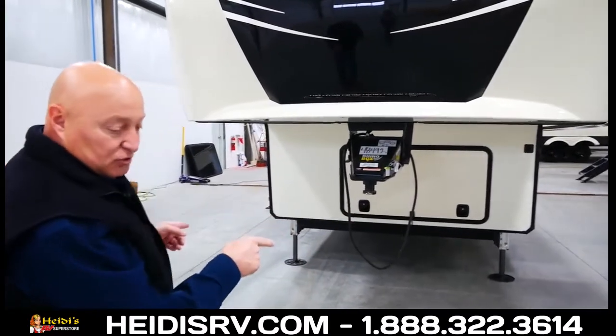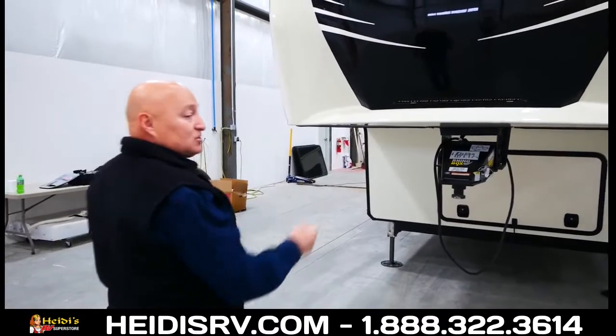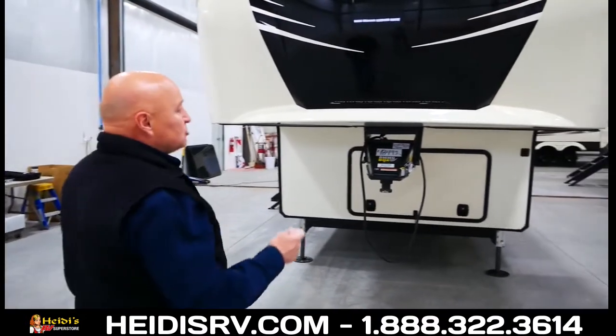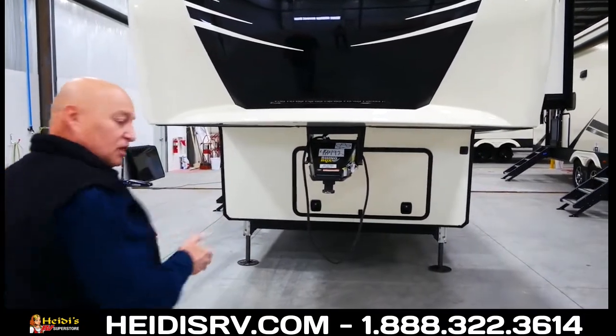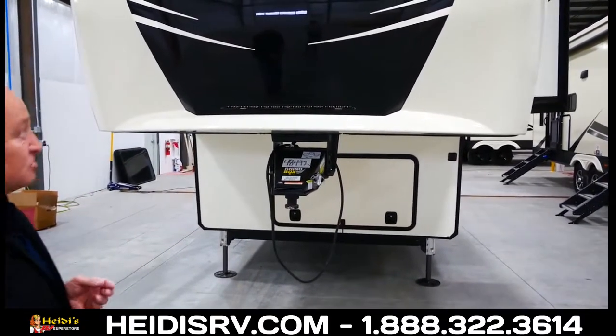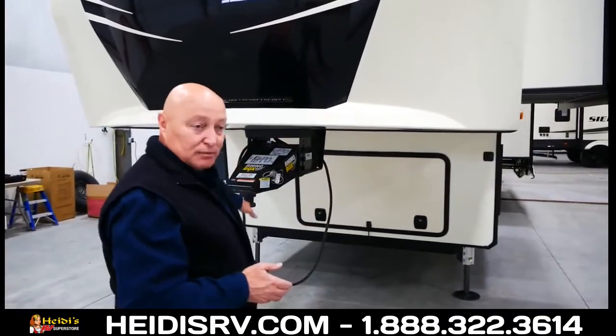So your front jacks are 14,000 pounds each. Your center stabilizers are 5,000 pounds each. The back stabilizers are 8,000 pounds each. So you have 54,000 pounds of stability on our campers that are 11 to 13,000 pounds. They don't move. And in most cases, when you're on concrete, you don't need a kingpin stabilizer.